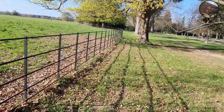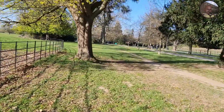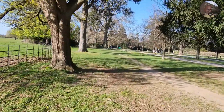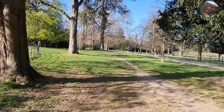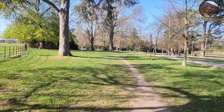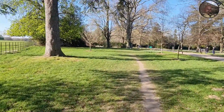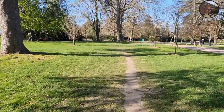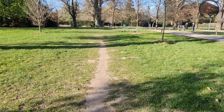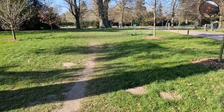There's lots of walkers. If you are a National Trust member, you get free parking all day. So guys, just remember to bring your ID with you, and you can scan it, and it will give you access to park here all day. If you're not a member, then you'd have to pay. But because I'm a member, I managed to park for free. But I won't be here too long.